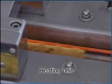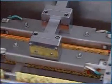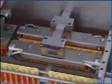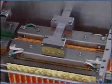8th, heating unit. The board which is moved to the back orbit is carried to the heating unit. The heating cell of this unit has 2 flats of heating resistance. Then it softens the bottom of the boards, making a good basis for the sealing.